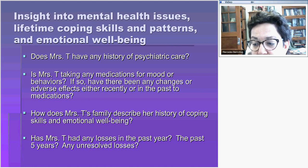The next slide is we want to look at all of the mental health, the coping skills, and the emotional well-being. Any history of any psychiatric care in the past. We may not be a behavioral nursing home, but we don't want to exclude mood and behaviors from our assessment because it is an integral part of the entire person when they come in. And if they do have psychiatric care, they do have an illness, whether it's depression, whether it's a different form of dementia, whether the person is schizophrenic, bipolar, are they on any medications? Have they had side effect medications in the past? What has worked? What hasn't worked? Cutting in history on that so that you have.